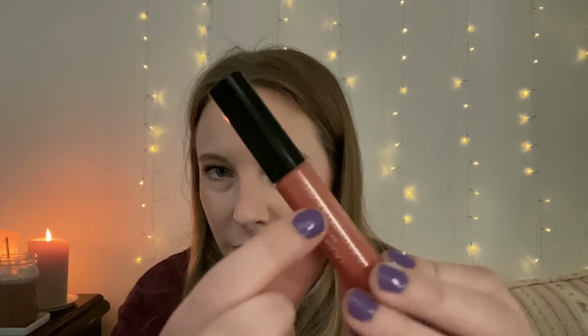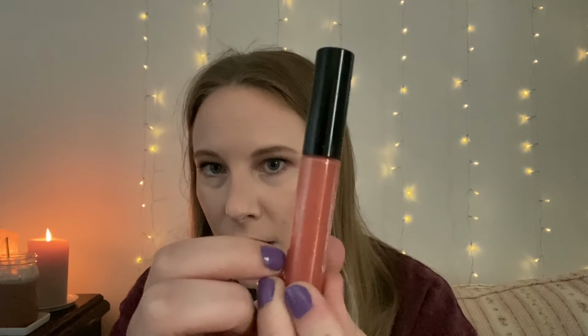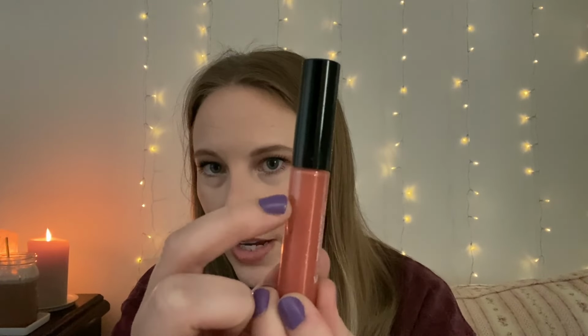Okay, so the next thing is my Laura Geller lip gloss in Honey Caramel, and I'm not gonna mark this because I store it on its side anyways, but there is a nice little air bubble right here. I think you can see it right through here. So yeah, I'm still using this, still doing its thing.